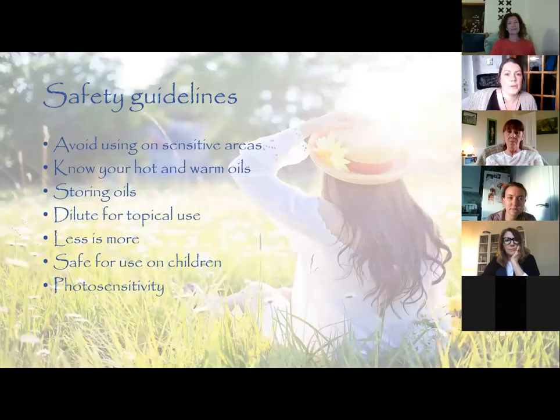So now we're going to go on to some safety guidelines for using our essential oils, and then we'll go over the top 10 oils.